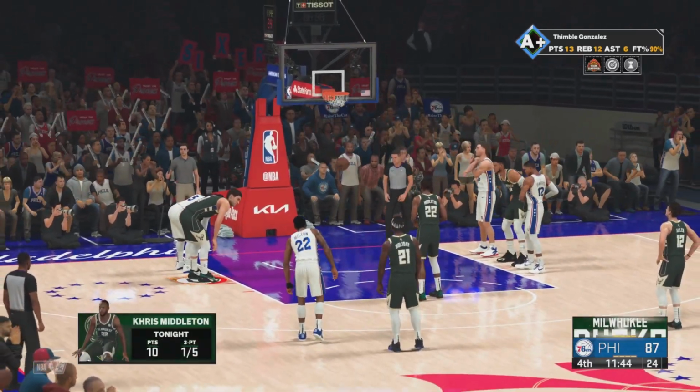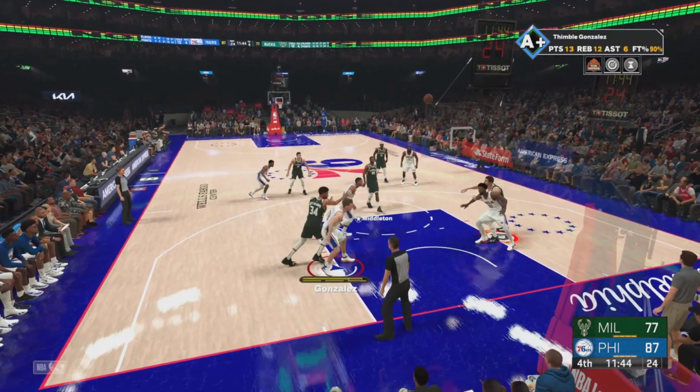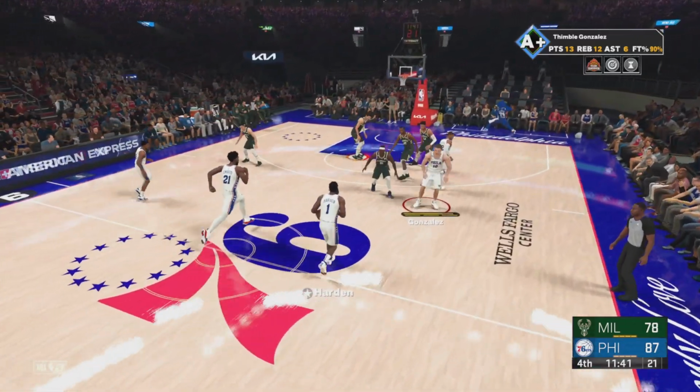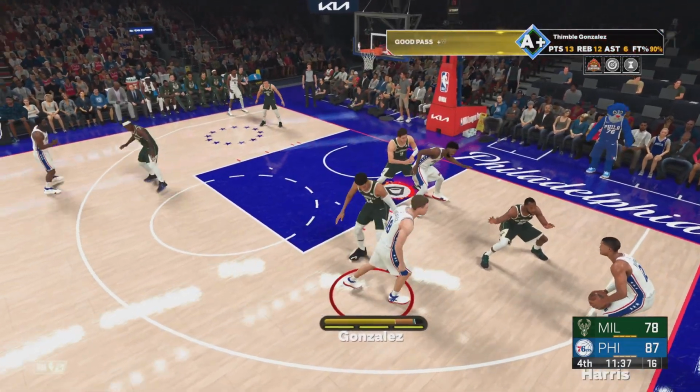And the picture of consistency. Chris Middleton is like a metronome. Gives you 20 points, 5 rebounds and assists every year. And the 76ers with some changes. Embiid, he's checked in for Montrezl Harrell. And it's James Harden in for Shake Milton.